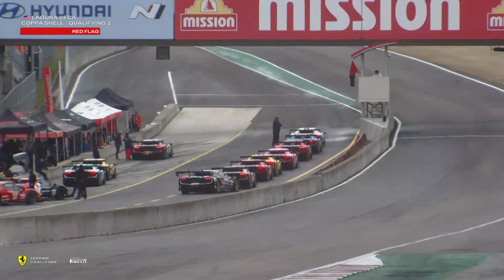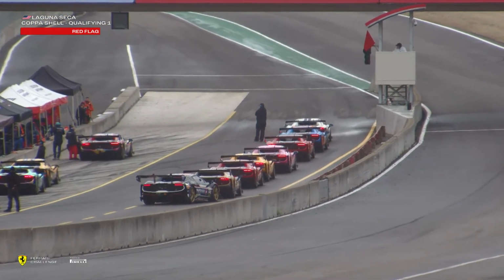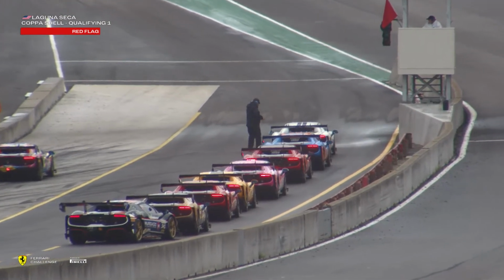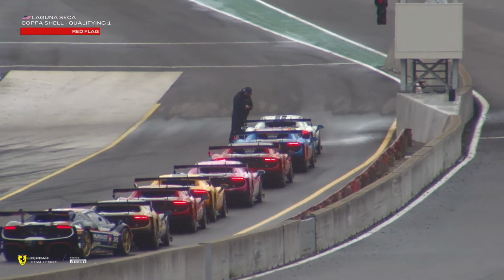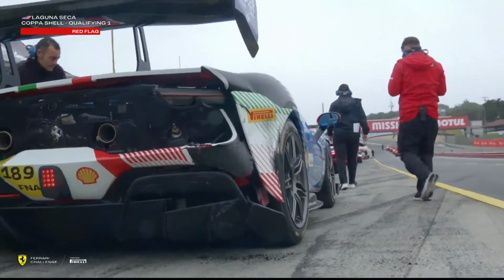So frustratingly for the drivers, they're having to sit there until we get the okay and we can get the session back underway. Now, the clock is continuing to count down. I suspect the clock will be reset. Now, whether we'll get the entire duration of the qualifying session to run, only time will tell.